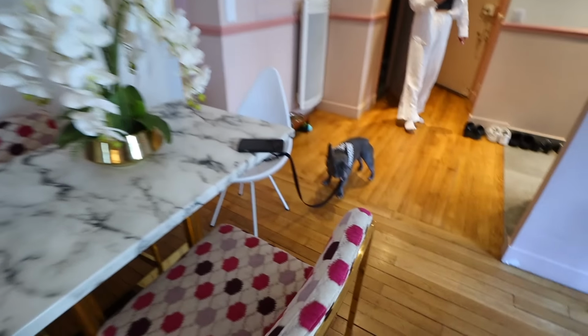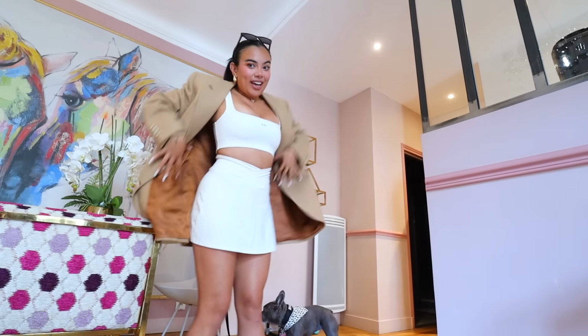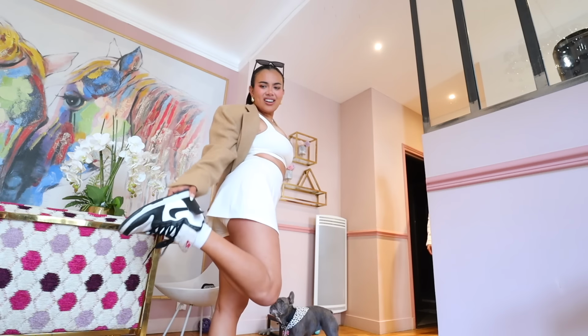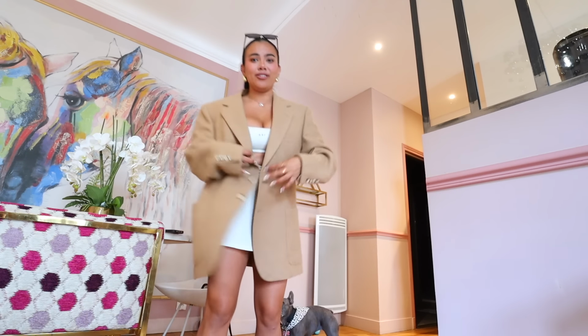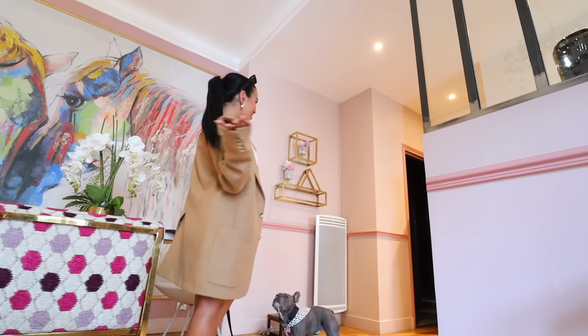Blue's ready to go. She saw me put my shoes on. She's like, I'm ready to go. This is my outfit of the day. I have this white set from 437 with my, I don't know what these are called. Panda? I really have no idea. Jordans? I have literally no clue. And then this vintage Dior blazer. Is this sunglasses? Where's your outfit from?